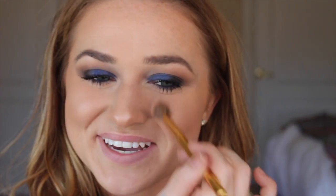that's a good thing. If you are oily and you just don't like any sort of highlighter, go ahead and skip it, of course. Do whatever makes you feel comfortable with your makeup. But I'm going to pack on this natural highlight because this makeup's really natural and subtle. That's what I was going for. I didn't even want anyone to know I was wearing makeup.